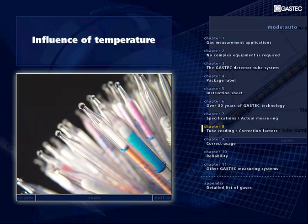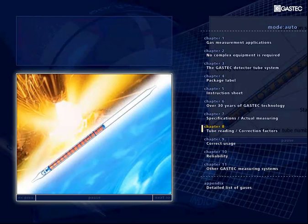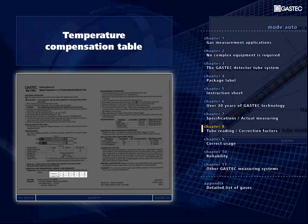Some detector tubes are more susceptible to the influence of temperature or humidity on the measured value. First, let us look at the effect of temperature. The scale printed on the detector tube is based on a tube temperature of 20 degrees Celsius. When the tube temperature exceeds this standard, it is necessary to carry out temperature compensation of the value to ascertain the correct measured value. The temperature compensation table is included in the instructions as highlighted here. The upper row is the detector tube temperature and the lower is the compensation coefficient for correcting the reading value.